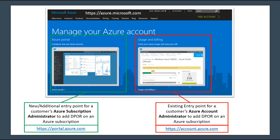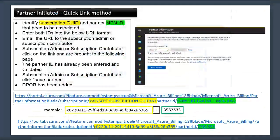So before I get into that, I want you guys to know that there are 2 different ways to manage your Azure account. This is the usage and billing side on the right. So this is an existing entry point, and then we have a new entry point, and it's relatively new now. All of you guys might be well versed in this at this point, but I just want to call it to everyone's attention as a way to manage your subscription. So if you go to the Azure portal, that is where you can manage your subscriptions as well.